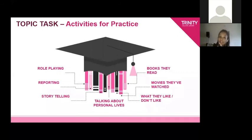The second is the language coverage. What kind of language am I going to use? And the third is what kind of questions will I ask the examiner? So any activity that is personalized will help you. So you can use role-playing activities. You can get your students to share what kind of books they've read, movies they've watched, what they like, what they don't like, either in pairs or in small groups.